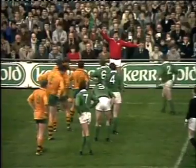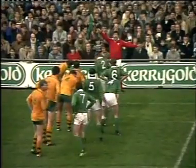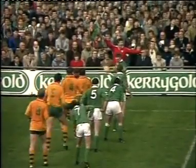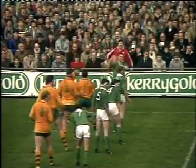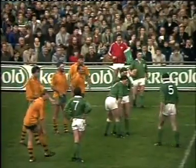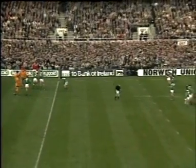29 minutes elapsed in the first half. Australia leading Ireland by 3 points to 0. Enthralling match so far here at Lansdowne Road.